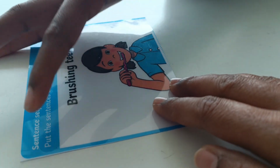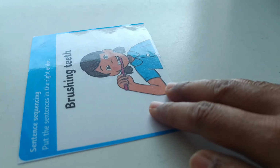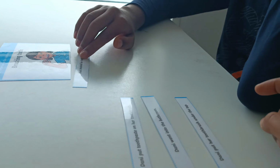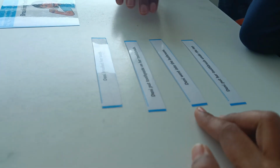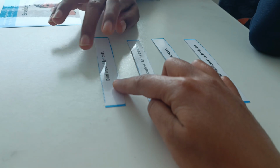Sentence sequencing. Put the sentences in the right order. Read. Brushing teeth. Now read all these sentences and arrange them in the correct order. You have to read and find which sentence will come first. What's the first sentence?